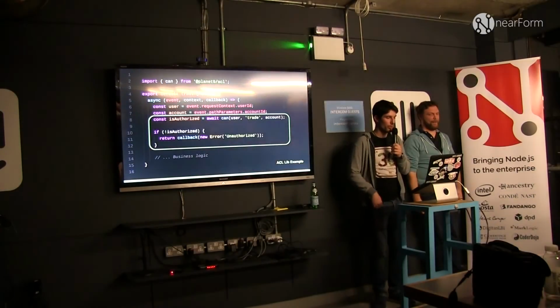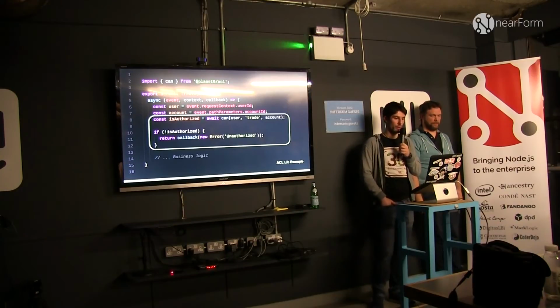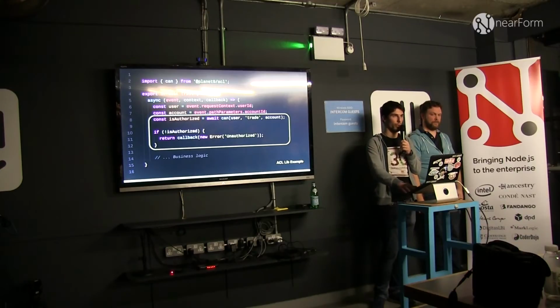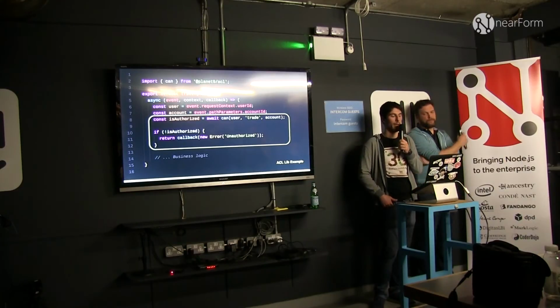Anyway, just to show you how concise the code is with this approach, we just need to import a function from this library, which you can see at the top, called can. Then we say, isAuthorized is equal to, can this user do an action, in this case trade, with a resource, in this case a specific account. This value at the end can be true or false, and if it's false, we just need to throw an error to stop the execution of the lambda. So this is most likely going to be the first thing that we do in every lambda.